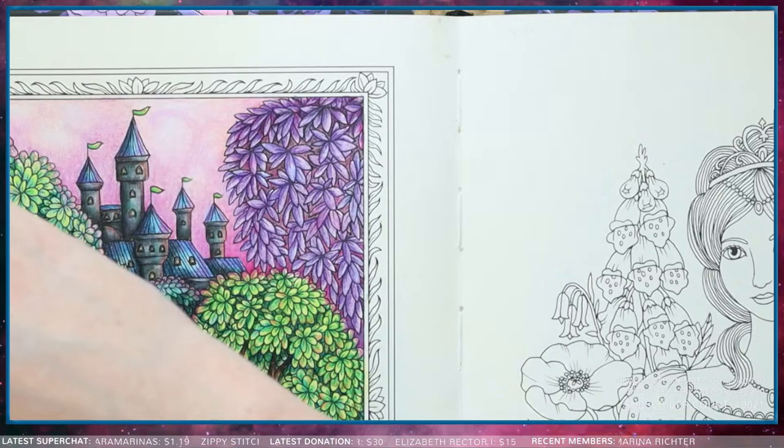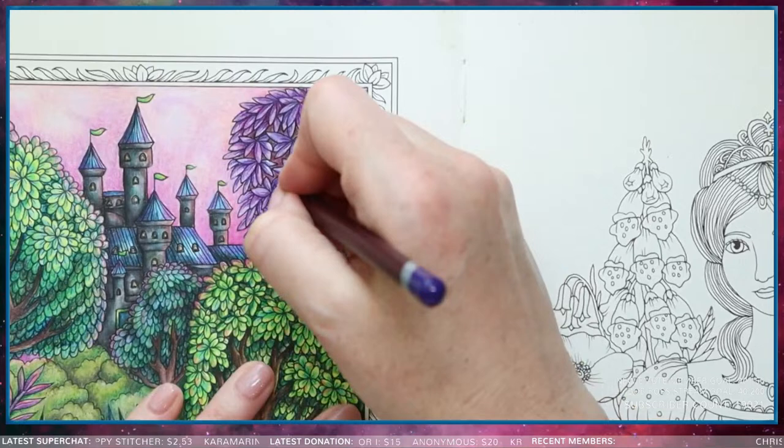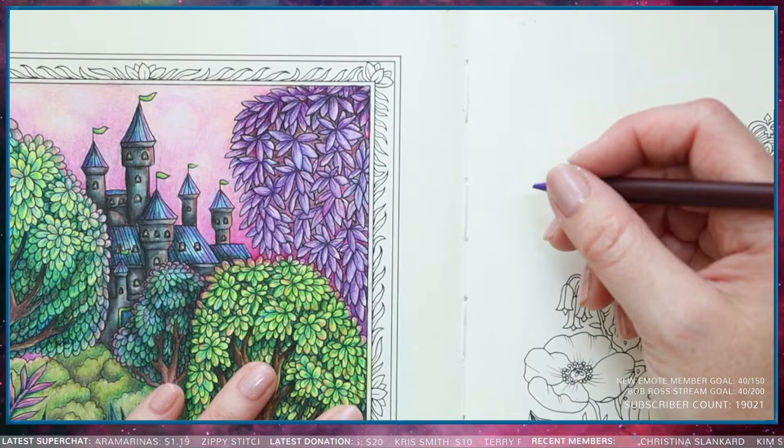Where's my purple? There it is. I saw My Colorful Country Life. She just got 20K. I was so excited for her. Oh no.